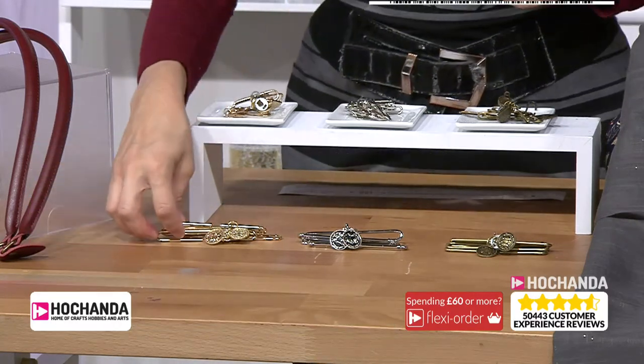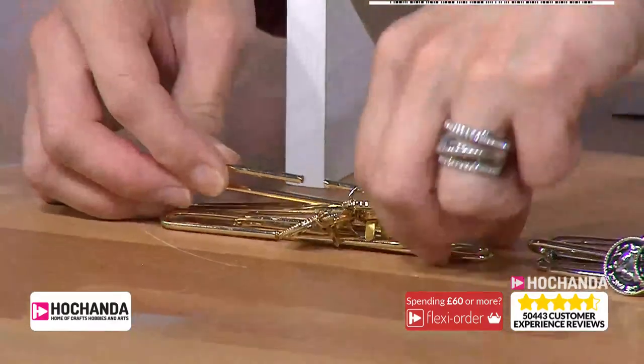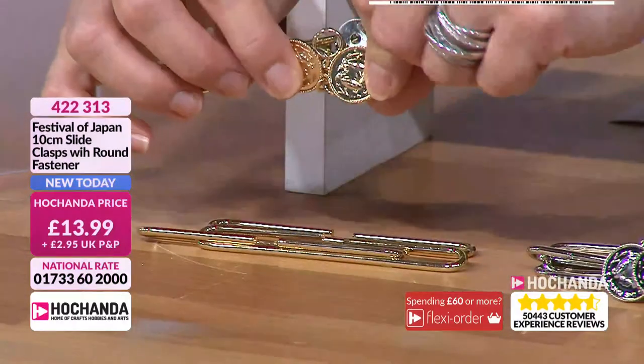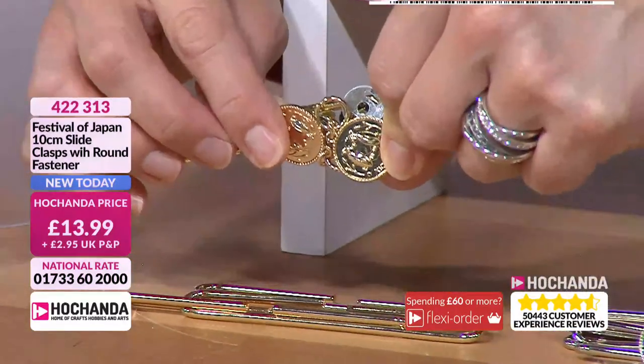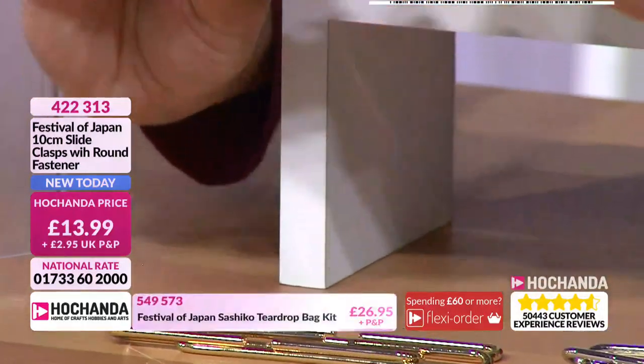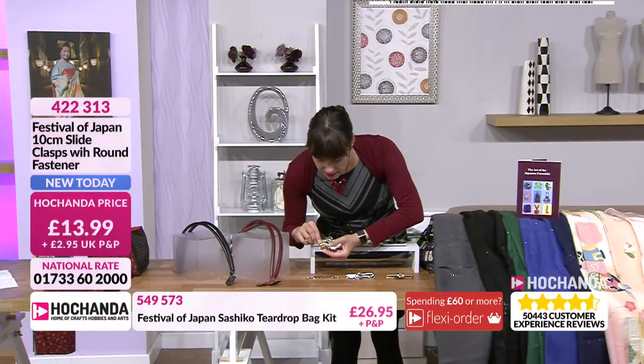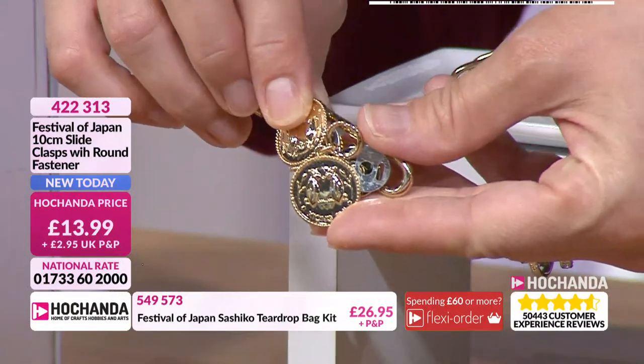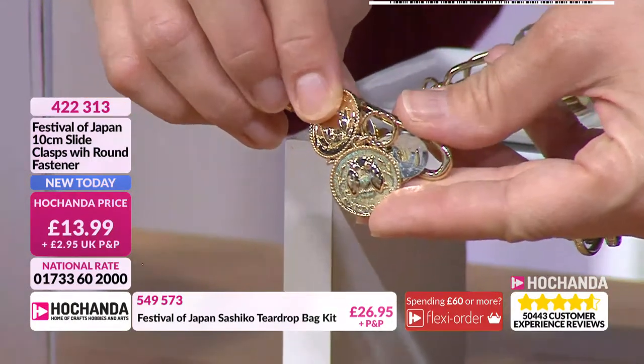Now, underneath it, we've got the round. You really see the magnets. Let me try and find the round bit. There you go, just so you can see. These ones have got owls on. Let me turn it the right way. Can you see the owlie? Here he is. So owls in Japan stand for forward thinking and looking to the future.